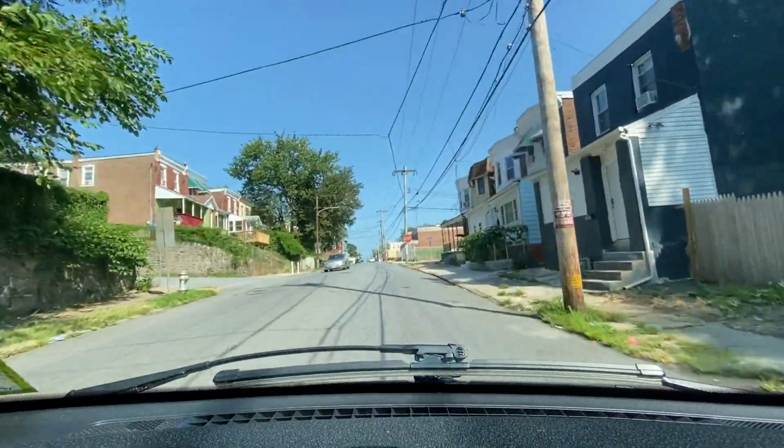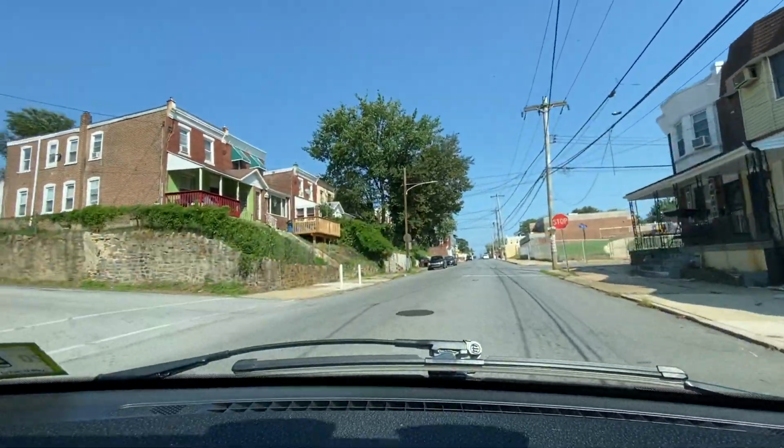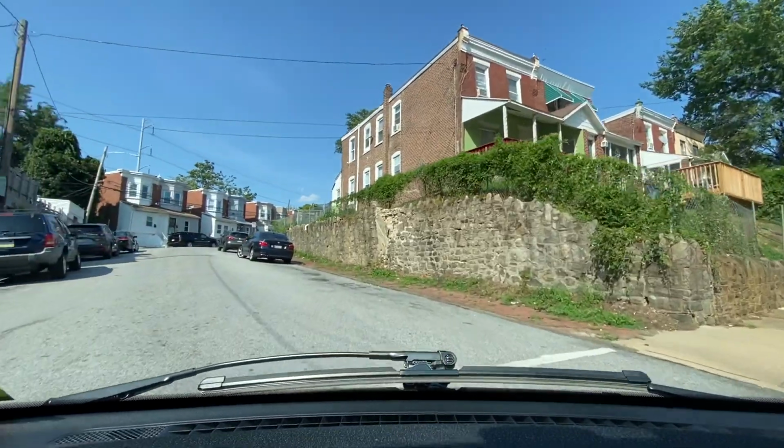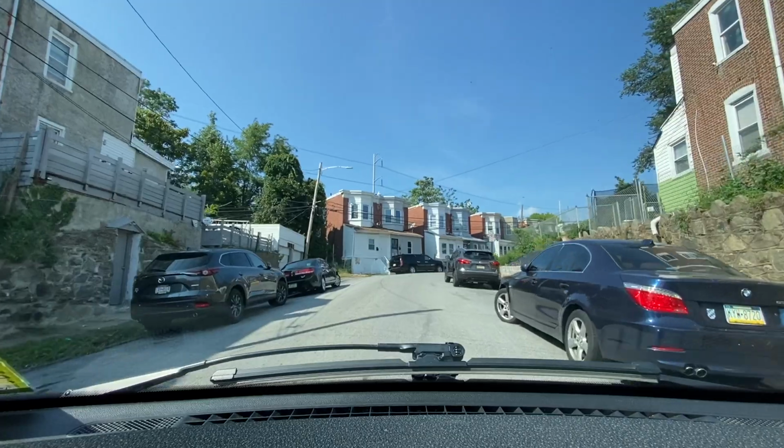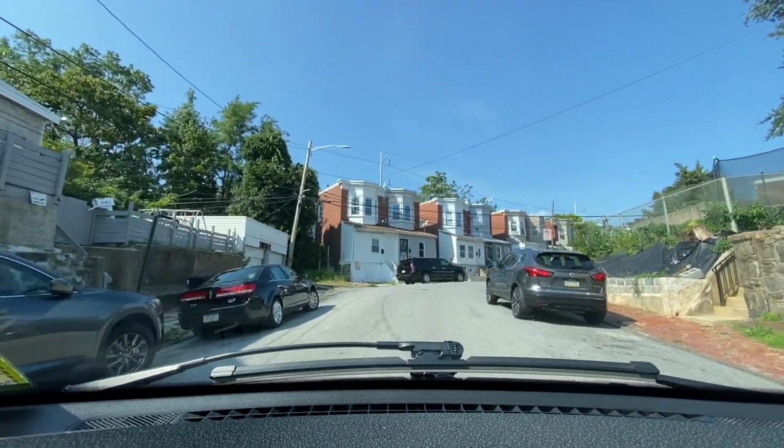We got Columbia Avenue right here. I'm going to make this left-hand turn on Columbia Avenue because I got this vehicle behind me. There's a huge set of hills in Upper Darby and Darby, PA. A lot of hills.